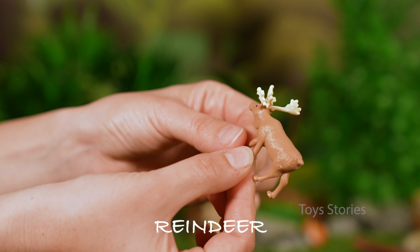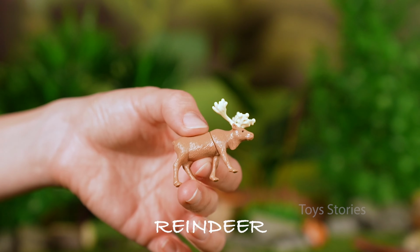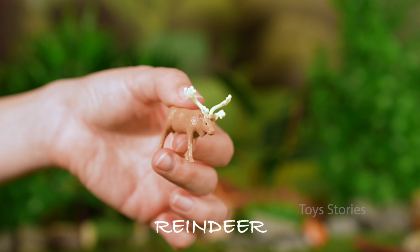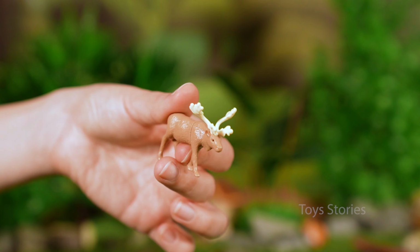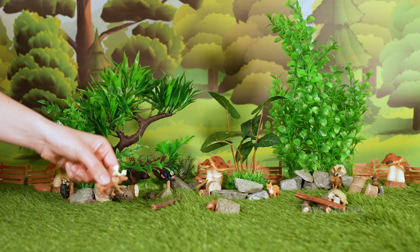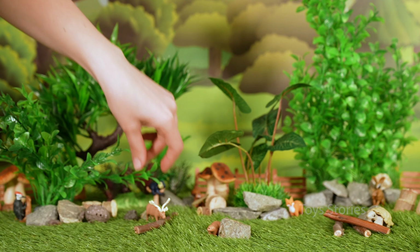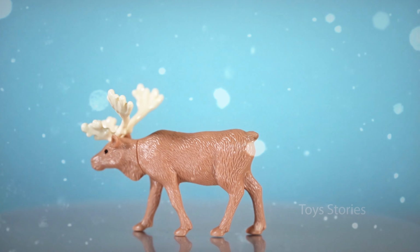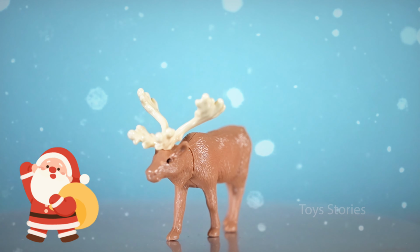A reindeer is a special type of deer that lives in cold, snowy places like the North Pole. It's like a big, fluffy deer with big antlers on its head. Reindeer are famous for helping Santa Claus pull his sleigh on Christmas Eve.